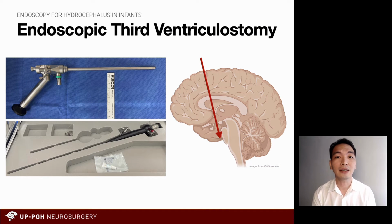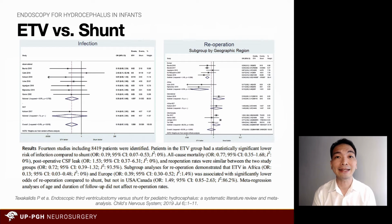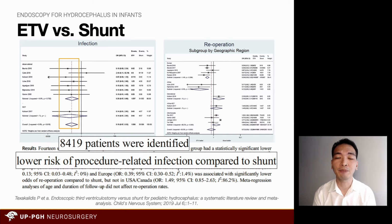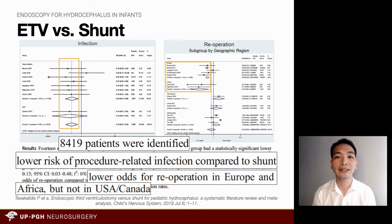In this regard, no doubt, endoscopic third ventriculostomy is an attractive alternative to VP shunting for the treatment of pediatric hydrocephalus, especially in rural areas and low-resource settings where lifelong monitoring and follow-up of shunted patients may be difficult or hindered by distance to a hospital where neurosurgical care is available. In this 2019 meta-analysis of 14 studies with over 8,000 patients, ETV had a lower risk of post-operative infection compared to VP shunting. There was no difference, however, in the rates of mortality, CSF leak, and reoperation between the two groups. Interestingly, patients who underwent ETV in Europe and Africa had lower odds of reoperation.